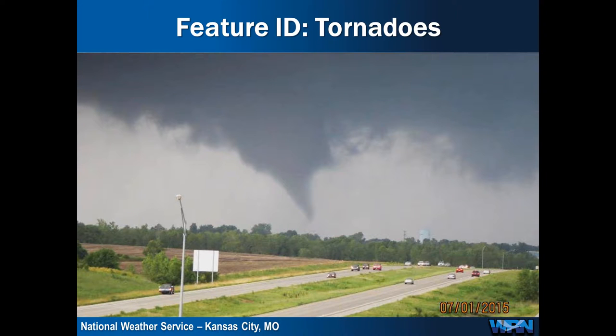Both of those tornadoes were actually EF4. Unfortunately, most tornadoes are not that strong. So this is an example. This is the Lee's Summit tornado from last year. It was an EF1. Damaged a strip mall and a fireworks stand, and that was about it. So again, fortunately, this is probably what's going to be more common, and probably the type of tornado that you're going to see more often in this area.